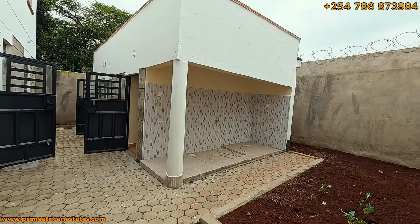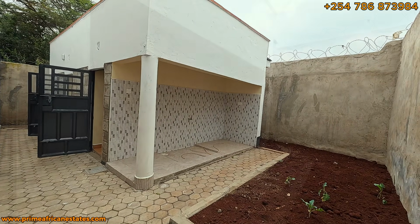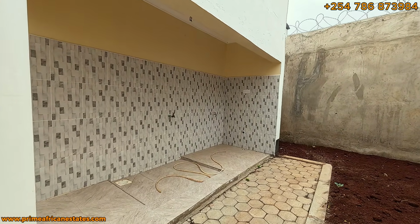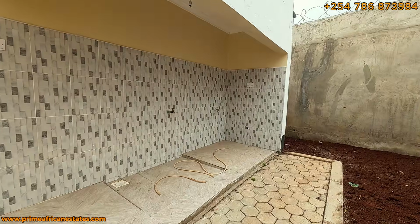Also, something else to add, sorry, I forgot, you have your laundry area right here. So you can see the socket and also the drainage right there. You can put your washing machine just right there.